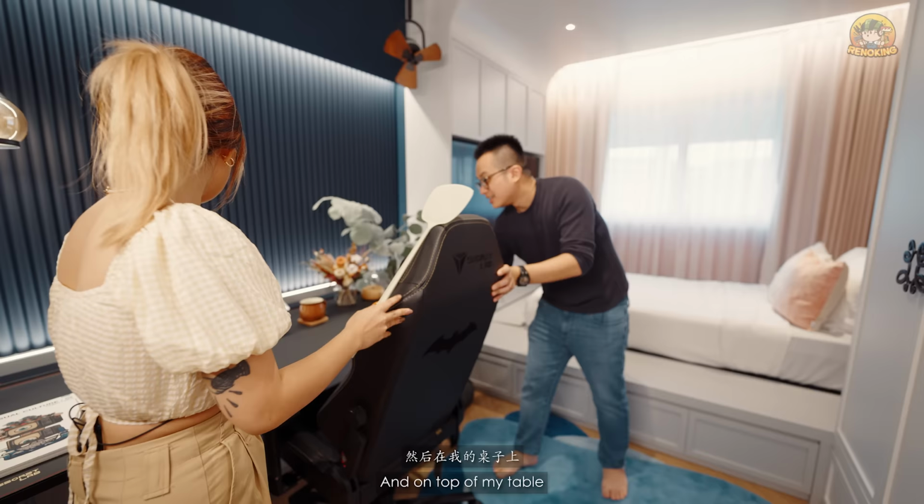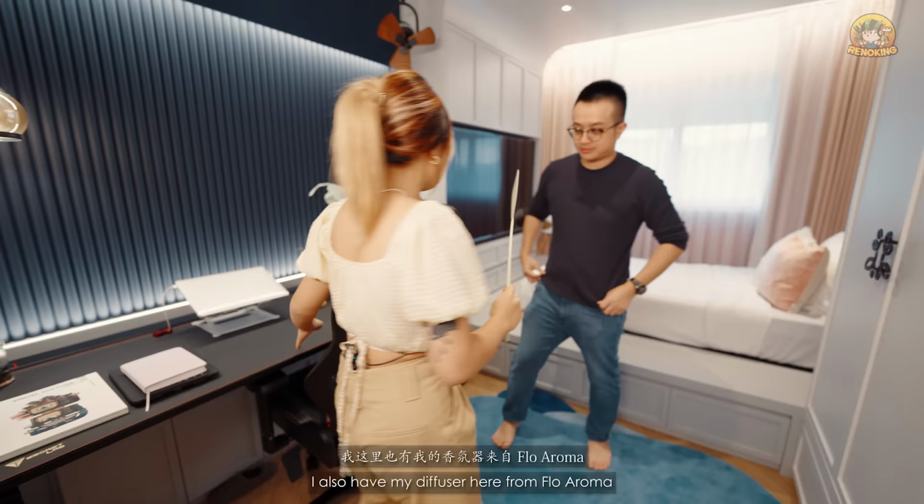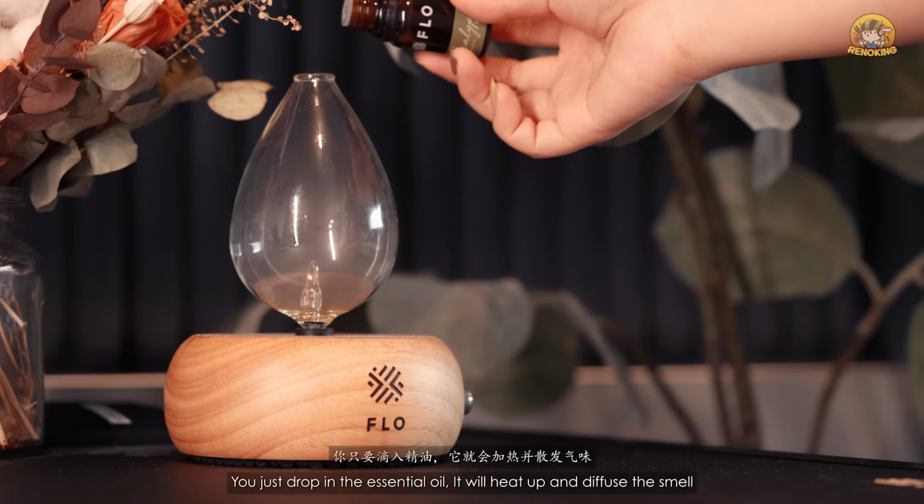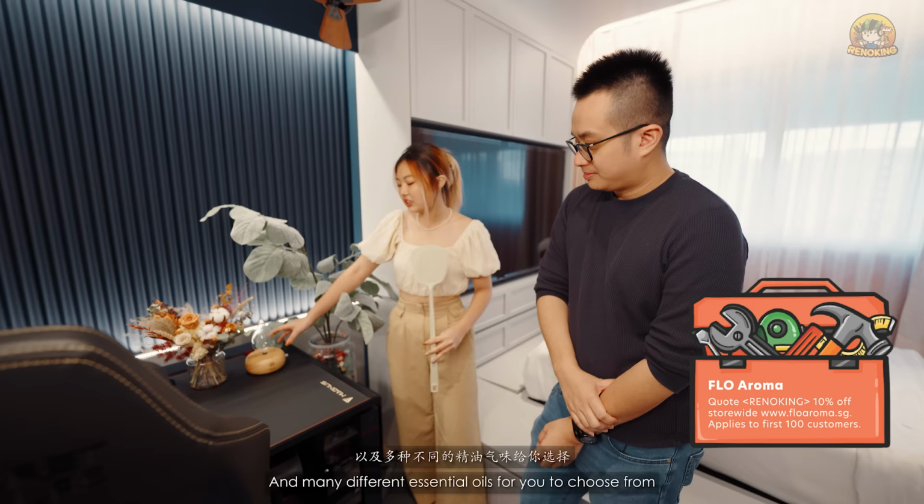Wow. And on top of my table, I also have my diffuser here from Flow. This one very good because you don't have to put water. You just drop the essential oil, it will heat up and diffuse the smell. Yeah. And they have many different shapes and many different essential oils that you can choose from. Yeah, so every day is a different scent.